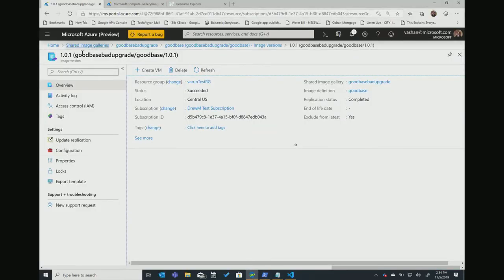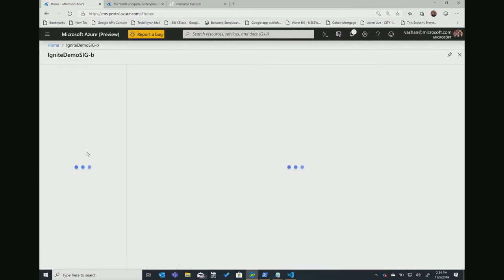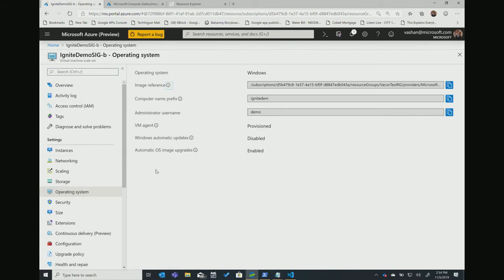And as I am including that as my latest version, all the scale sets that have been created with this version, I have a couple of scale sets that have been created using this version. I have this scale set that I've created using that shared image gallery. And if you look at the OS configurations, the automatic OS upgrades are enabled on this. Let me go back to my PowerShell and see if that is executed. We let it execute. Basically, it's setting the reference for that image to include it as the latest version. Hopefully, it should come back soon.